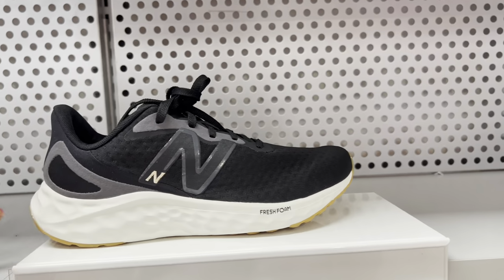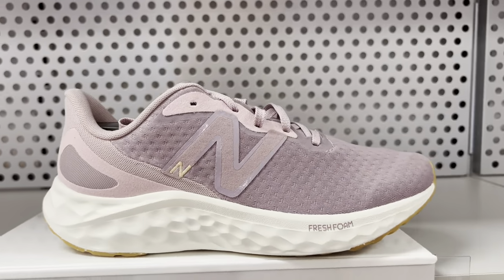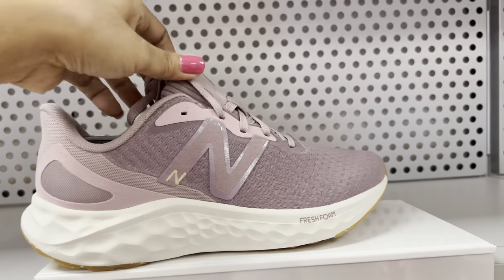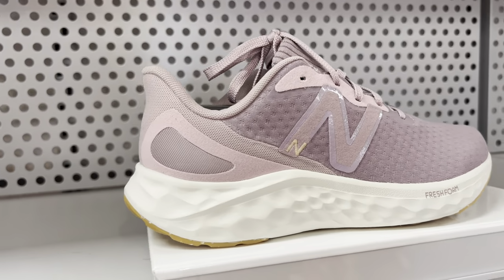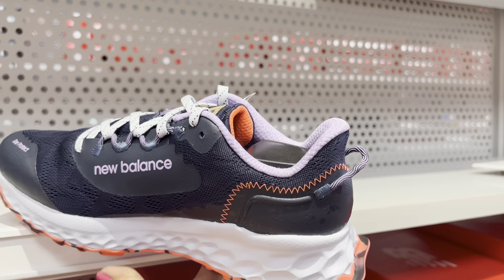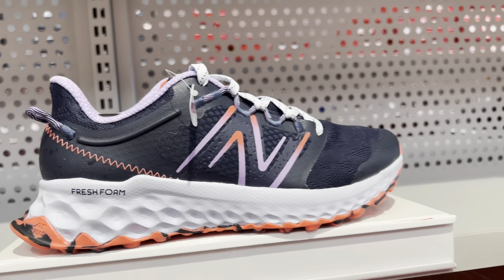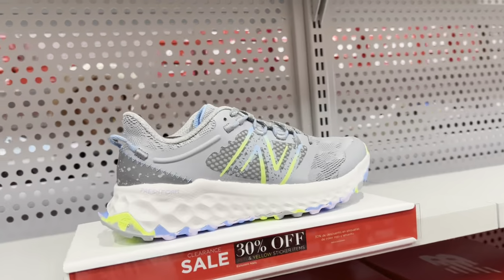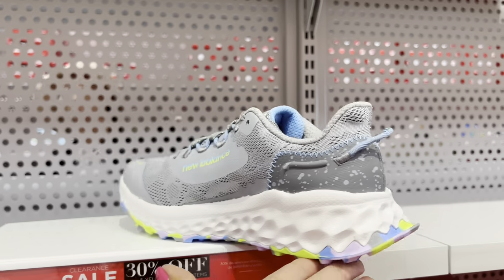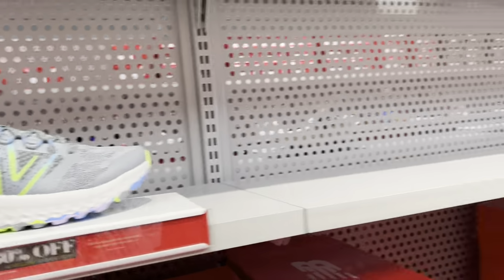Oh yeah, look. And $69. I like this one, $69. This one here. Right. That's $89. And this one, $89. 30% off. This is really cute. I like this. This is for women. I like this one here. There's more here.